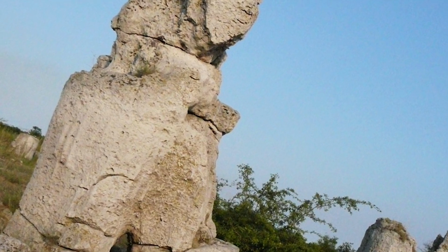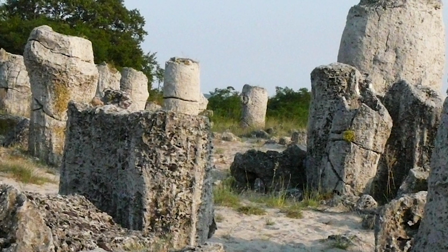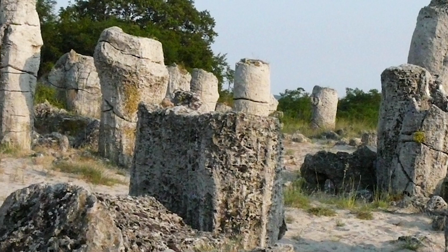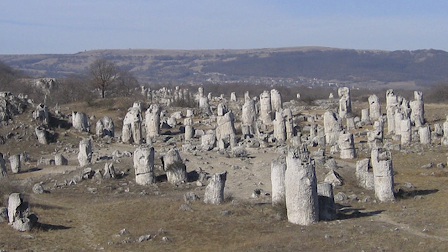So what explains the phenomenon? Well, the jury is still out on that one, although one theory suggests the columns are the result of coral formation. Did you know the Stone Desert is one of only 2 naturally formed deserts in Europe?